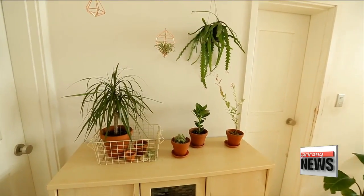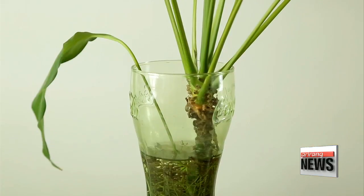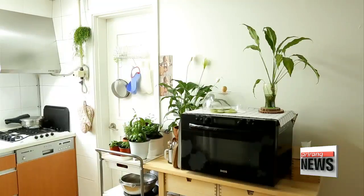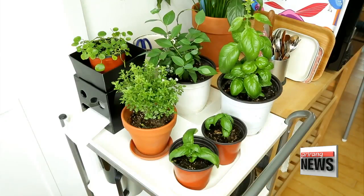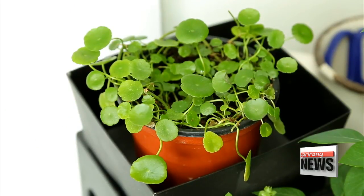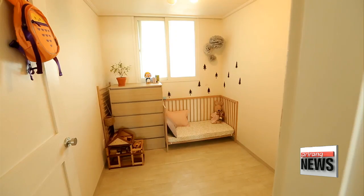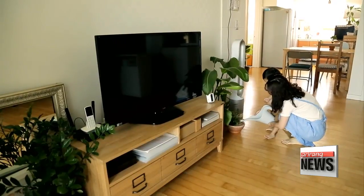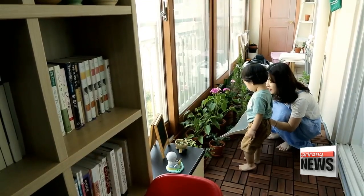Plants like yuma and peace lilies are incorporated into the interior design. The use of space and visual effect are excellent. Ms. Peck placed air-purifying plants in the kitchen, where carbon monoxide and carbon dioxide levels climb when cooking. And she placed plants that emit negative ions while removing carbon oxides in the children's bedroom. The presence of plants in the house has also changed the daily routine of Ms. Peck and her children.